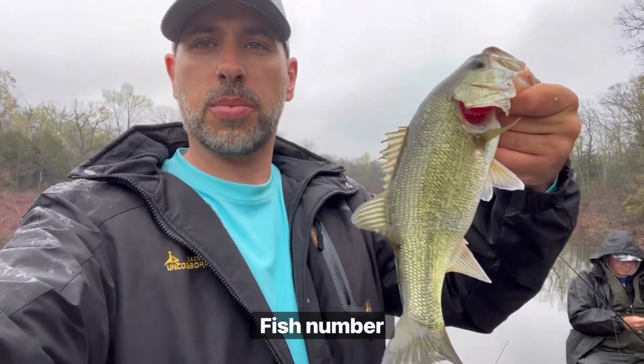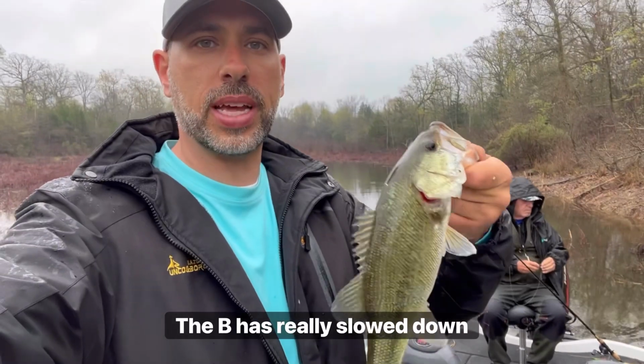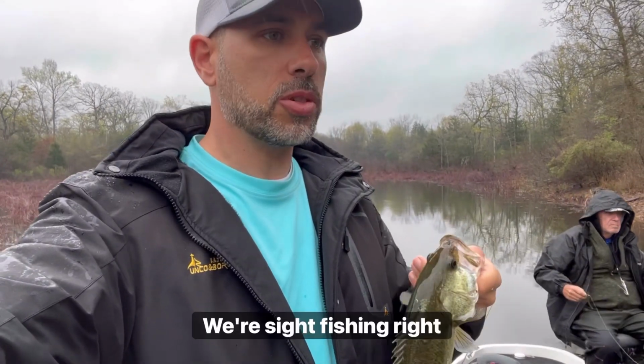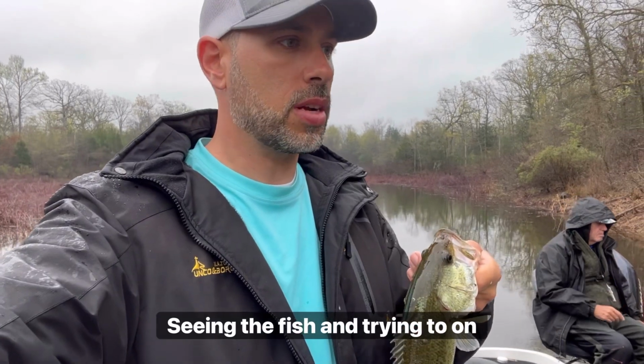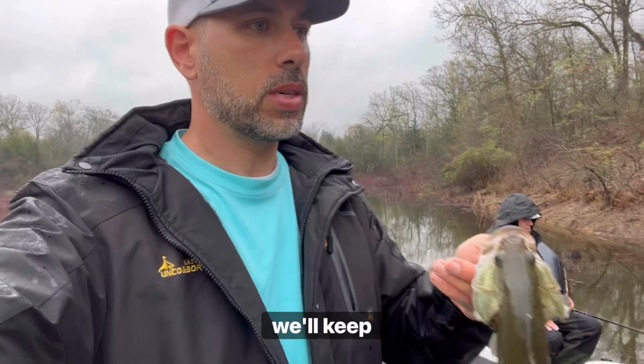All right guys, fish number 2. It has been pretty tough out here. The bite has really slowed down. We're picking it up. We're sight fishing right now, seeing the fish on the beds, and catching these little ones here. So keep going.